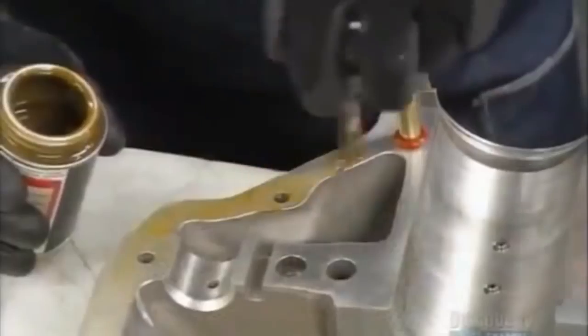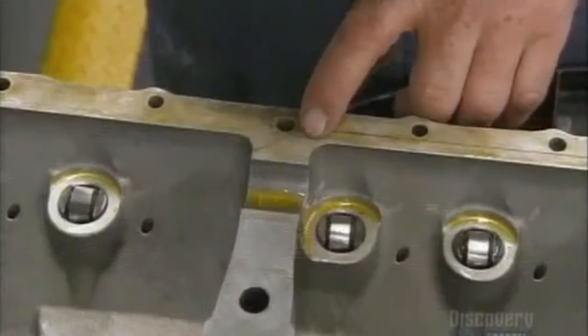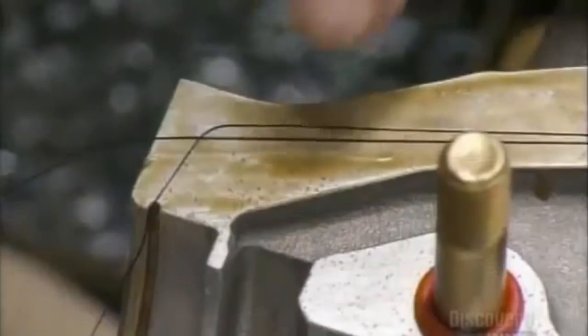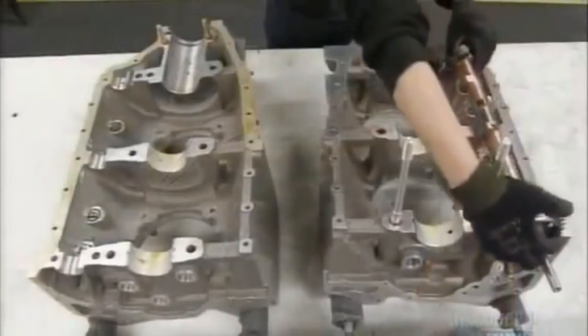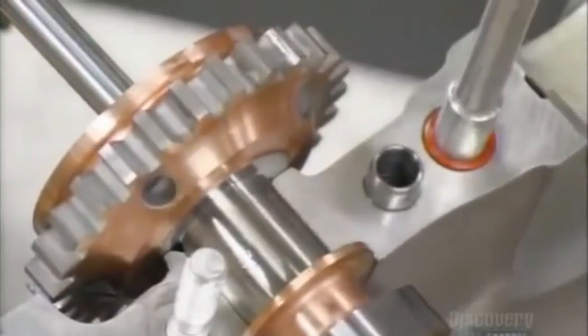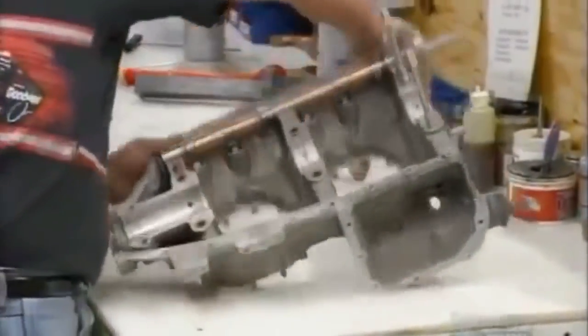Then he applies gasket sealant on the edge of the crankcase and silk thread that acts like a gasket, so when the two halves of the crankcase are joined, the engine won't leak oil. He places a camshaft into one side of the crankcase and measures the clearance to make sure it's a tight fit. Then he oils it to ensure there's no friction. They place the crankshaft and rod assembly into the crankcase, then join the two halves together.